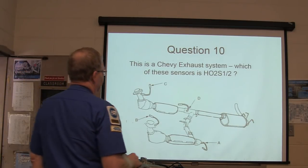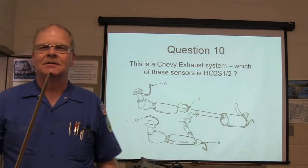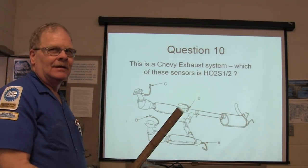This is a Chevy exhaust system. Which of these sensors is HO2S12? What's he mean?